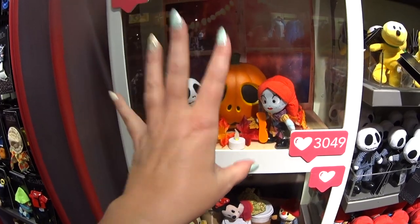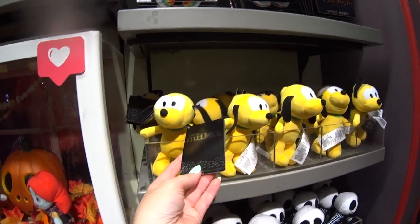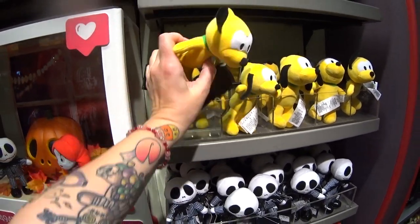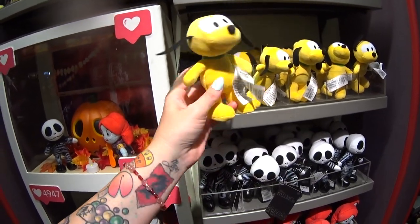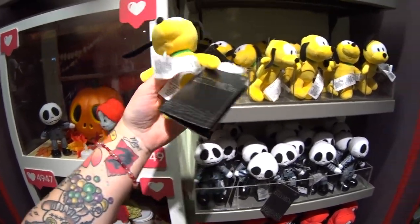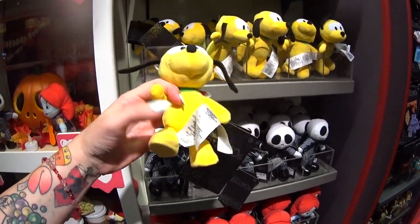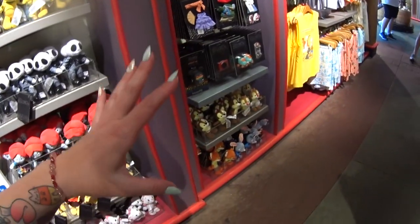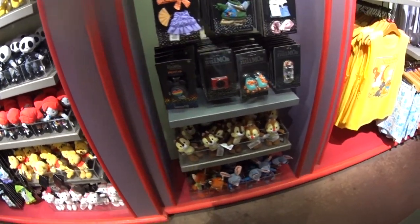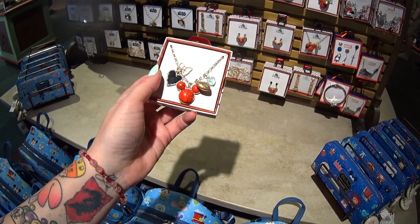But there's a brand new Wemo. Welcome to the family. Little cute Pluto. Here he is. Isn't he the cutest? Okay, now I'm gonna have to get one of these. $19.99 and he's posable. He has little posable arms and legs. Look at that. And you can dress him. There's all kinds of clothing. There's accessories. This is a cute necklace. All those little charms on it.